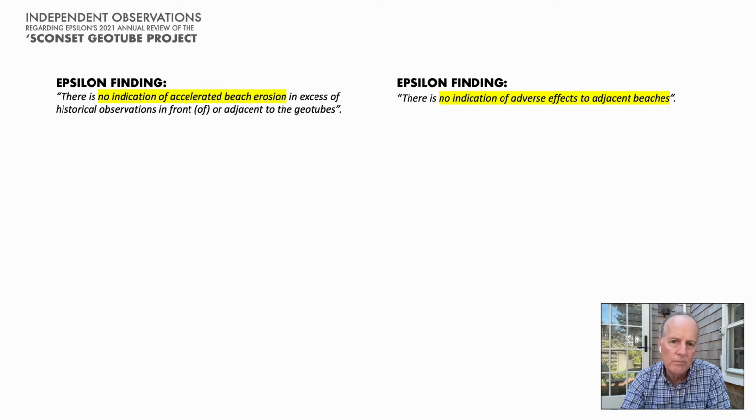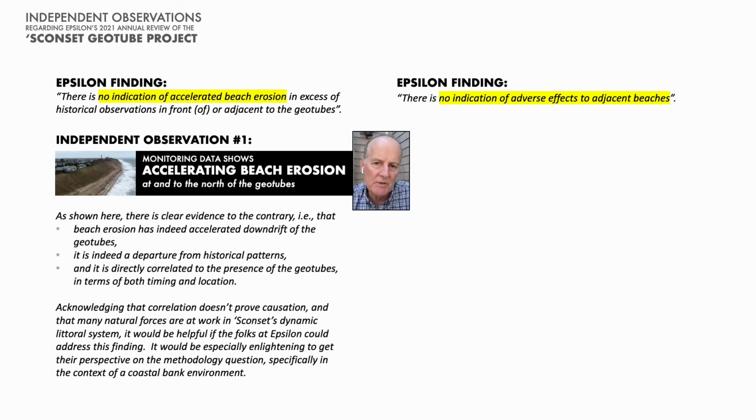To recap, whereas Epsilon insists that there is no indication of accelerated beach erosion in excess of historical observations in front of or adjacent to the geotubes, as shown here, there is clear evidence to the contrary. The erosion has indeed accelerated, it is indeed a departure from historical patterns, and it is strongly correlated to the presence of the geotubes in terms of both timing and location.